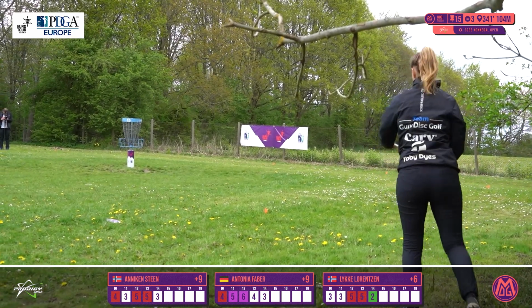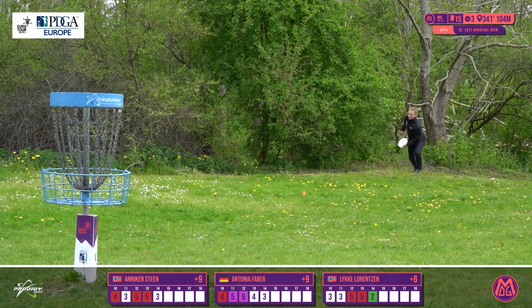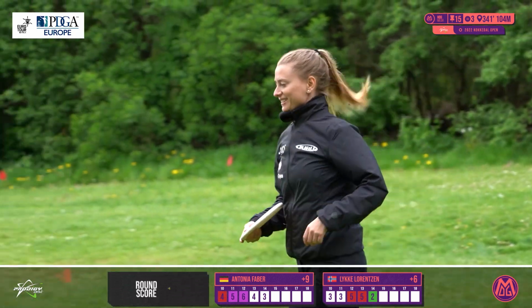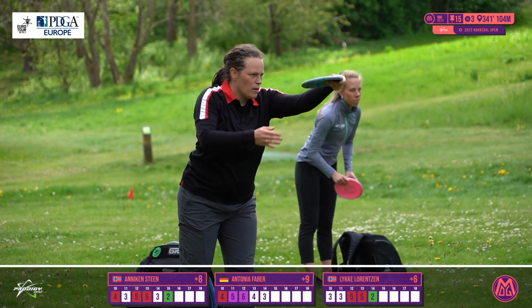Likke from what looks like 14, 15 meters maybe. Anniken, yeah. Oh, sorry, it's Anniken there. That's right, yeah, for birdie. Let's go! Oh, what a putt. Huge putt. Great shot from Anniken.